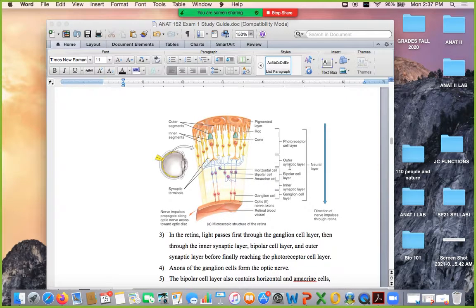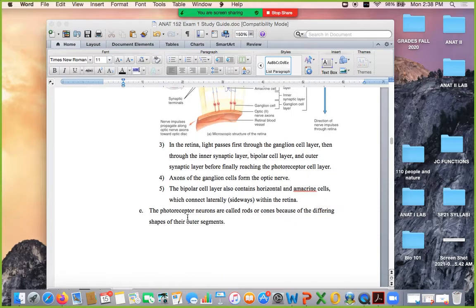Okay, again, those major cell layers include the photoreceptor cell layer, the outer and inner synaptic layers, which are separated by the bipolar cell layer. On the outside of that, the ganglion cell layer, which would be where we actually have the interaction of the bipolar cells with the ganglion cells, sending that information out through the optic nerve axons. So that's the actual direction of nerve impulses through the retina.